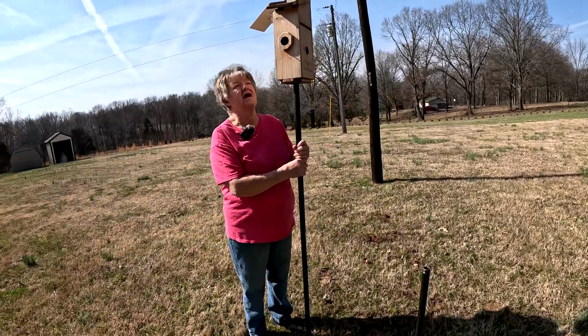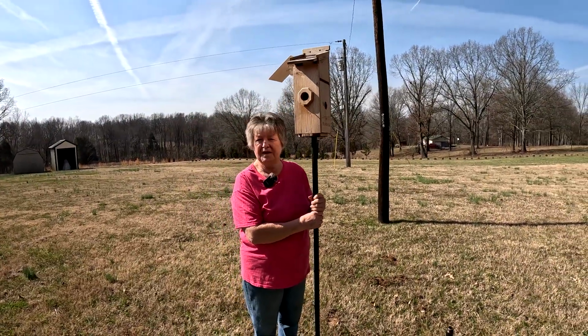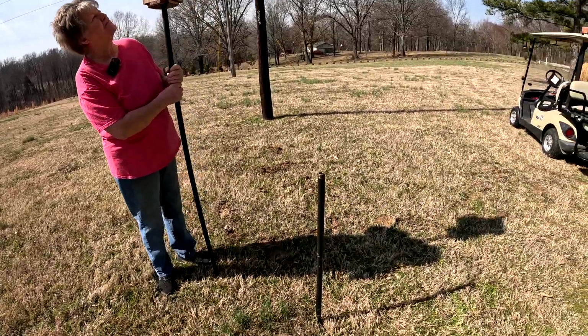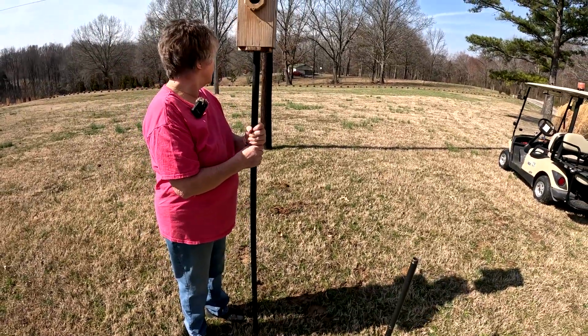Loretta is holding the box. We're fixing to get it put up. We've worked it over and cleaned it out last year, but we cleaned the windows on it, cleaned everything, and cleaned the sides on it. We've installed our pole. It's about a 6 foot pole. It's going to be on the top there.